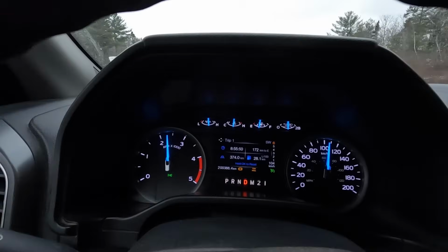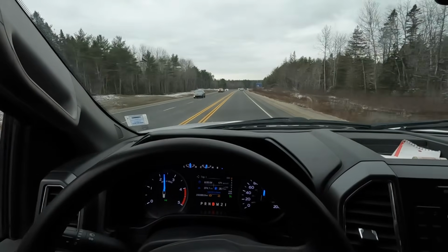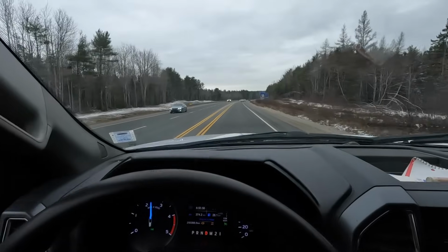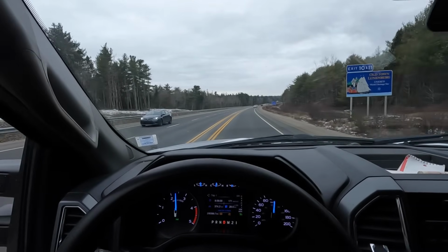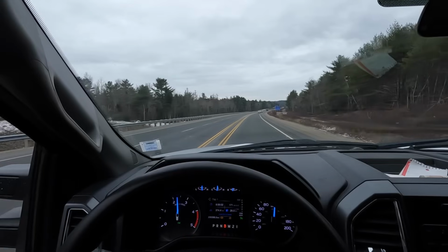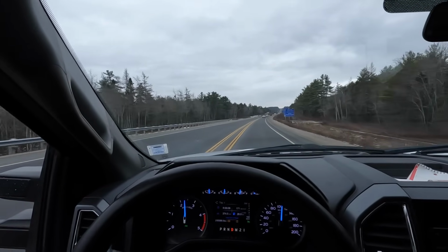And there's the kilometers, in case I didn't show that. 200,388. So, like 122, 123 thousand miles or something. Unreal, really. It just blows my mind.